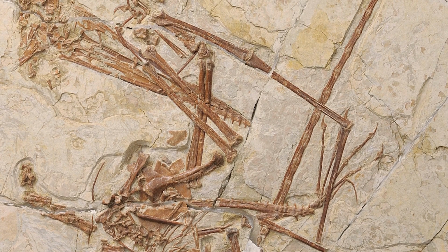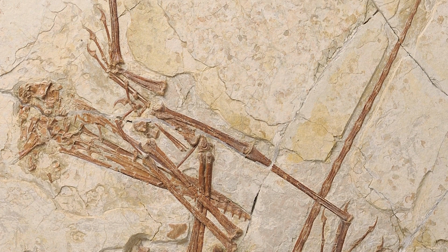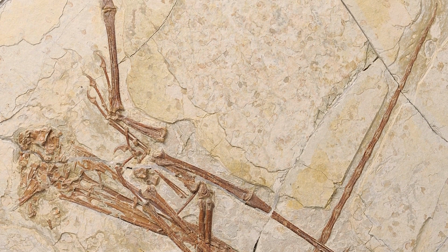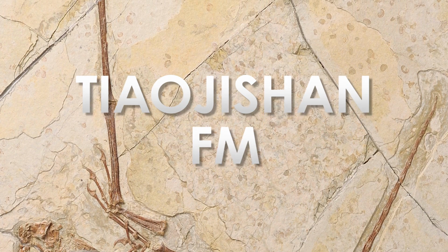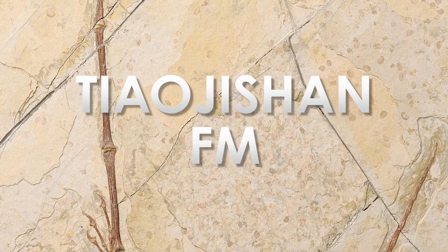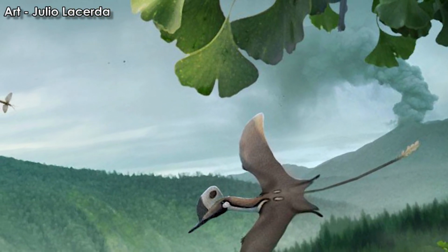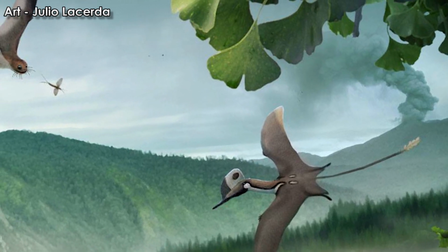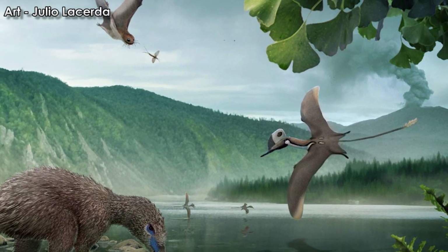Kunpengopterus was one of these Wukongopterid pterosaurs, and was described in 2010 on the basis of a few rather complete skeletons found in the Jiaojishan formation of Hebei and Liaoning provinces of China. This rock deposit dates to the middle to late Jurassic epochs, and is known for the exceptional preservation of whatever died there due to ash from volcanic activity.